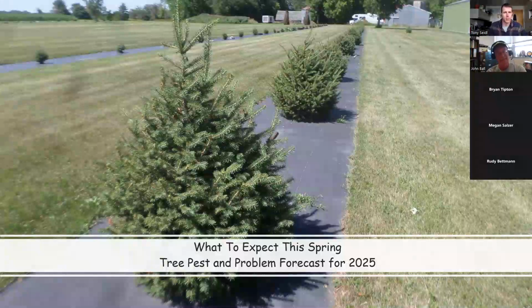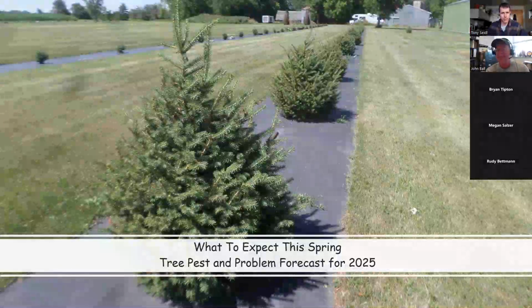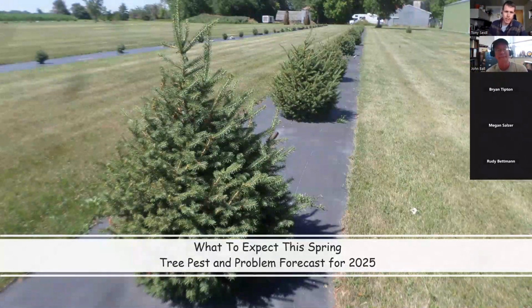I'm sitting in my office in Rapid City. It's about 60 degrees and sunny, albeit a little windy, but we had some good moisture earlier this week. It really is starting to feel like spring, and I know our workloads are starting to ramp up. Field work is around the corner, so this is a very timely topic. What to expect this spring?